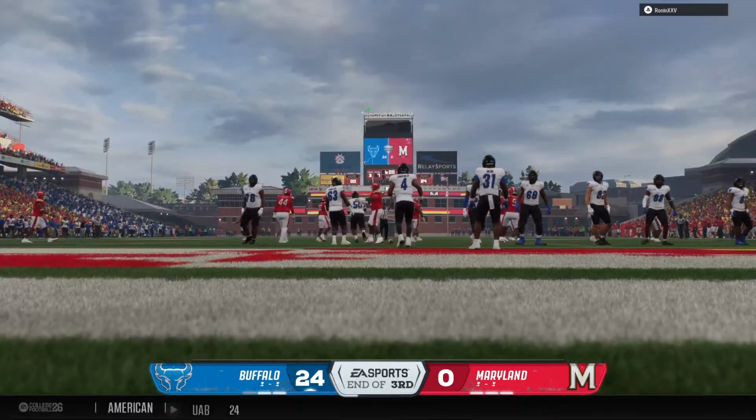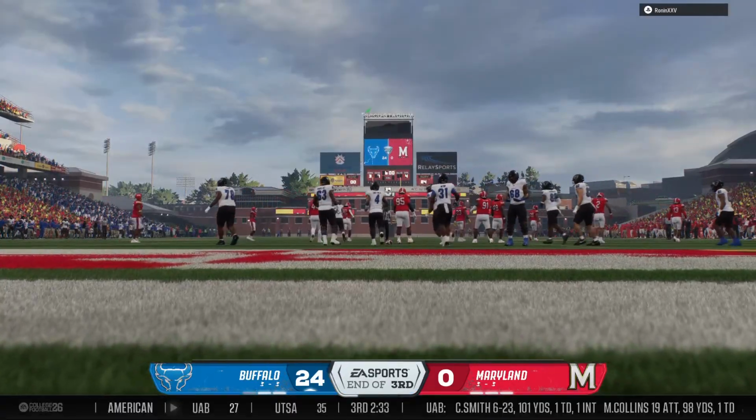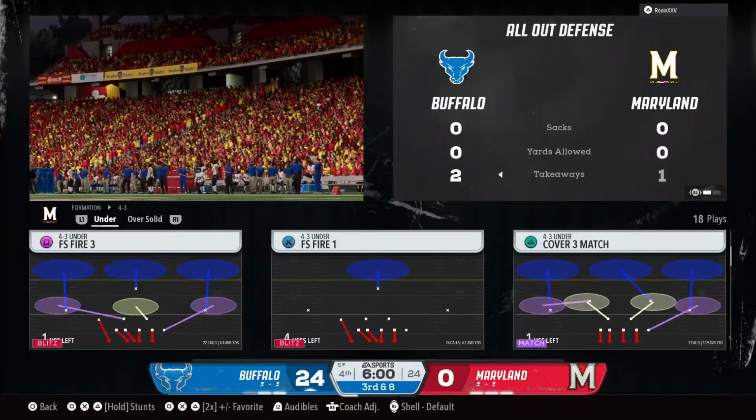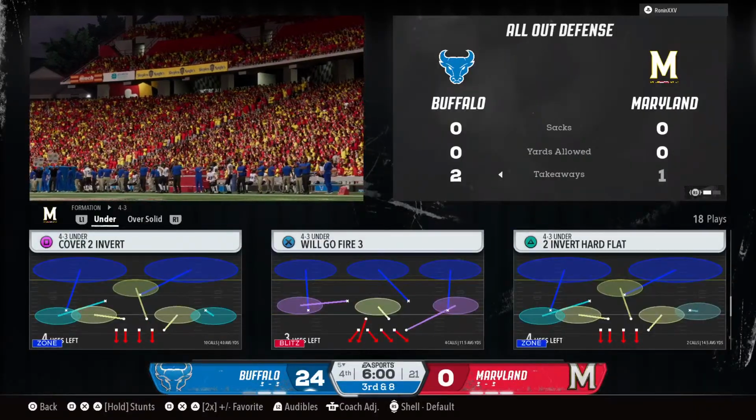Guys, we've reached the end of the quarter, and Buffalo is on top. And as we switch ends of the field, let's take a quick look at the national rankings. One more quarter to play, and it might be unlikely, but hey, it's college football. Comebacks happen.